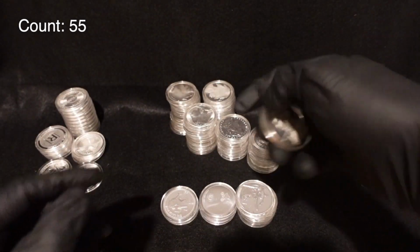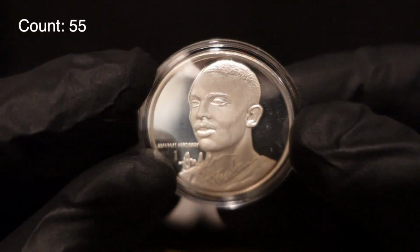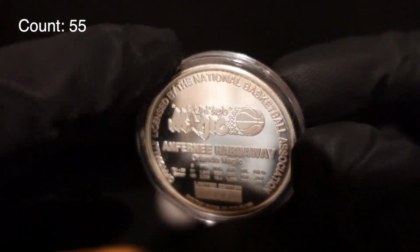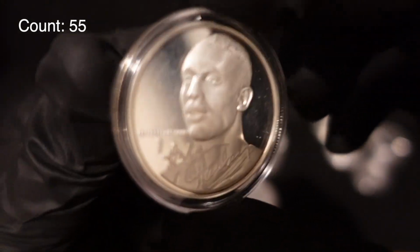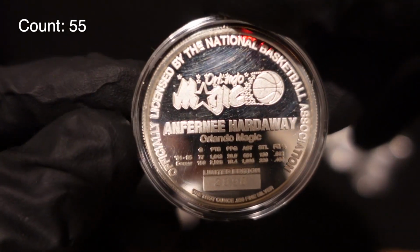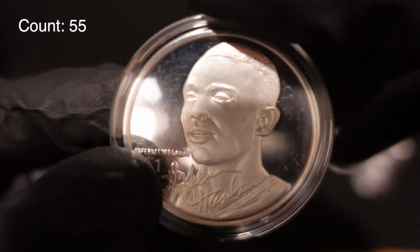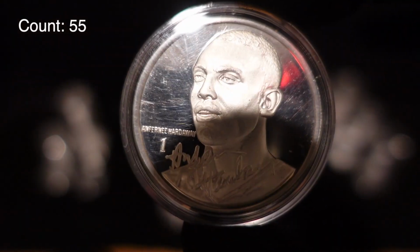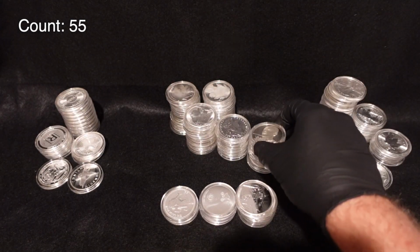And then this one is kind of a special one. My wife's uncle gave this to me. This was actually the first round I ever had. This was probably about 15 or 20 years ago, before I was into stacking. And so I remember when I started stacking, I said, I think I have an Anfernee Hardaway from the Orlando Magic that I need to put in my stack. So I dug through my junk drawer and found it, and gave it a capsule, and so this is actually technically my first round that I ever received.